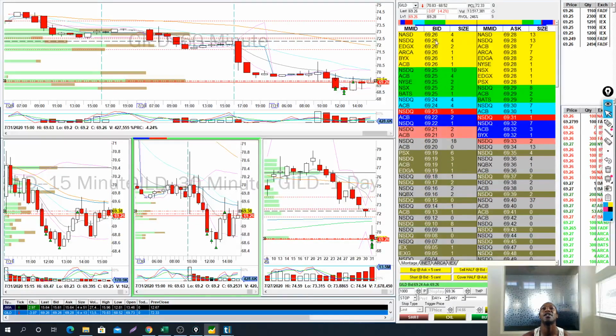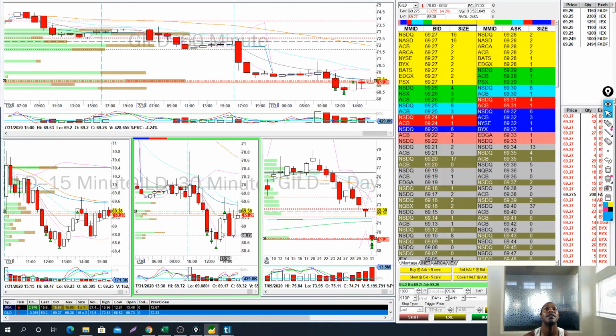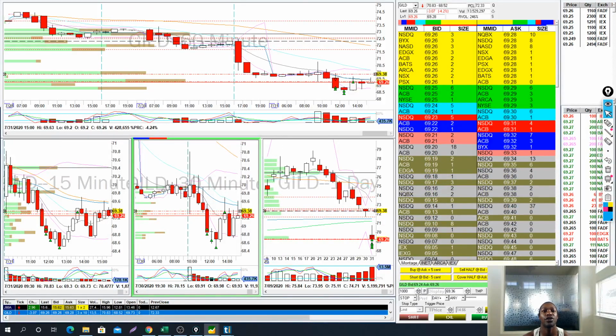But as weak as it was today, down 4%, I decided to hang in to see if we could actually make another level lower, which it tried to do, but put in this double bottom here on the 30 before coming back up. But those are my trades for today.